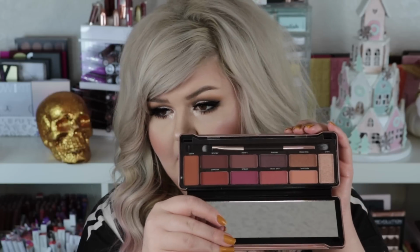The next thing we're going to look at is Merlot Eyes. They also released some new palettes that look like this. This is the first one that I'm going to try that is actually in the tin casing. It's in like the Naked 2 kind of packaging. 10 shades in here. You can see.